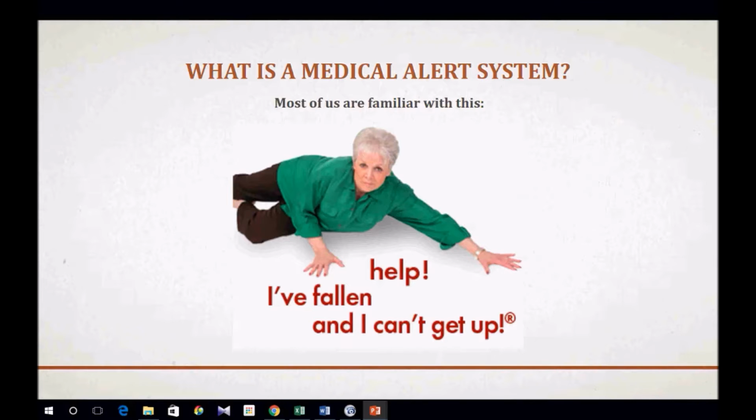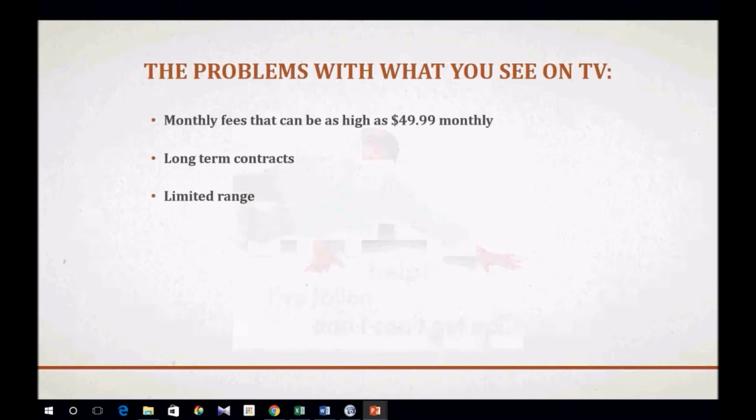And let's be honest, most of us probably have heard stories of some individual who has fallen and stayed in one place for several hours because they could not get help. What I want us to realize, though, is the problems with what we see on TV from the competition. They may advertise, for example, that the product only costs $12.99 a month.